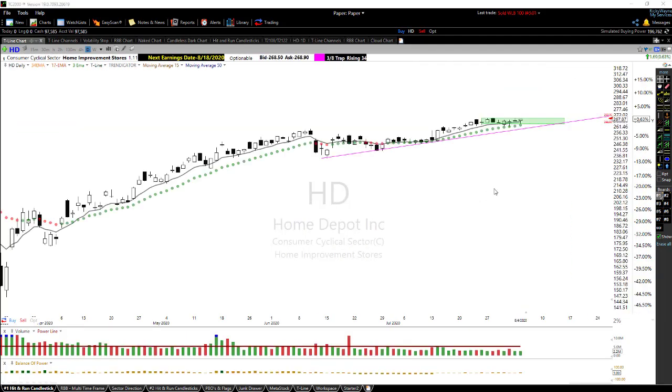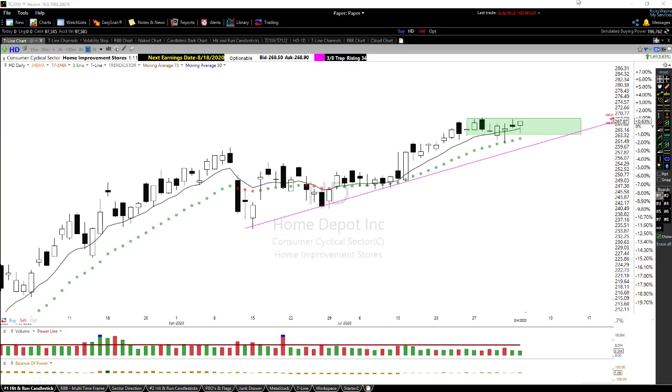Home Depot's looking pretty sharp. Nice little consolidation, little J-hook type chart pattern continuation. So we have a rally up, and you can see how we've moved down, and now we're moving up. That makes the J-hook, and we're looking for that continuation to the upside.